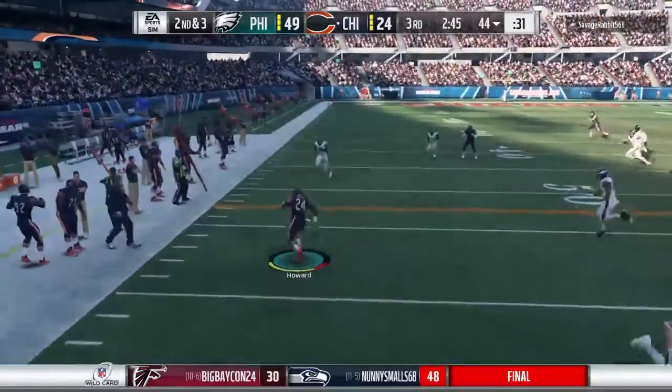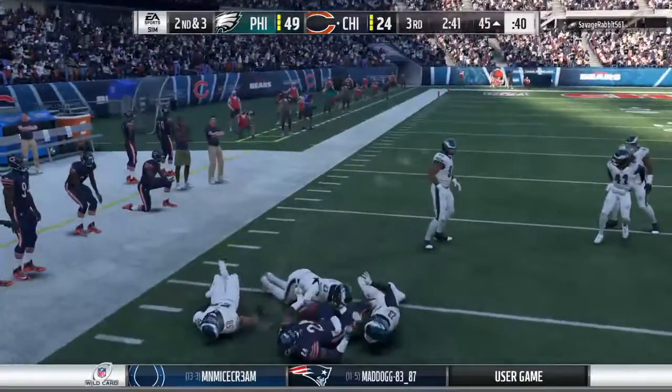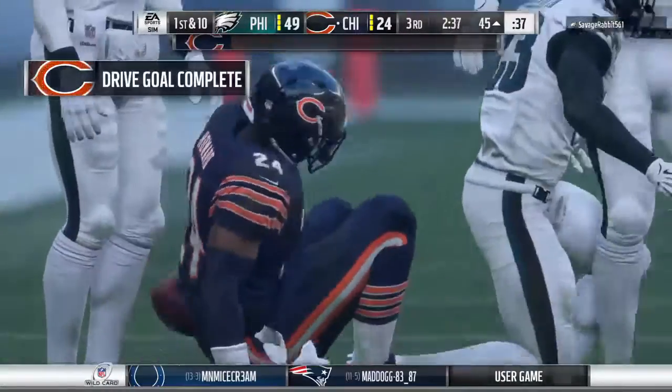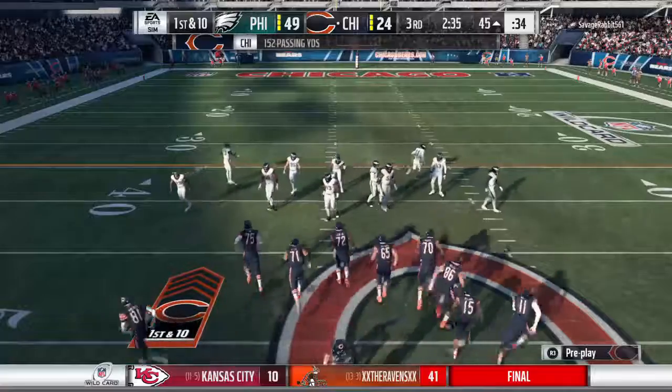Out to the flat. That's complete to his running back. And he'll be taken down across the 50 at the 45 in enemy territory. It's a gain of 11 yards that time, and it produces a new set of downs.